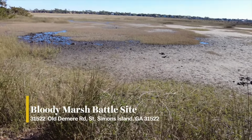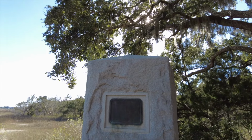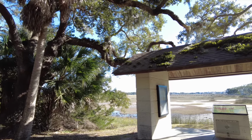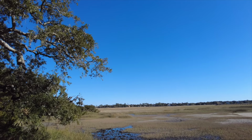This patch of land is known as the Bloody Marsh Battle Site. It was here on July 7, 1742, British and Scottish troops protecting colonial Georgia defeated a larger Spanish force. The marsh ran red with Spanish blood. Roughly 200 Spaniards were killed in the battle. The decisive victory on this hallowed ground ensured Georgia and the Carolinas would remain under British control.